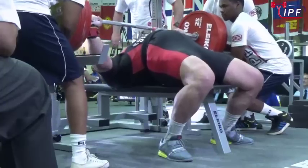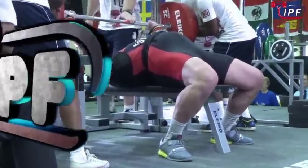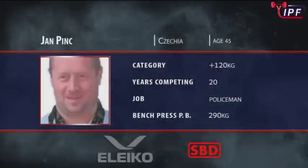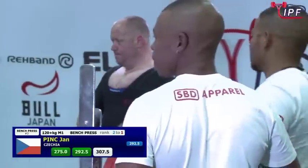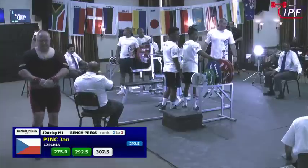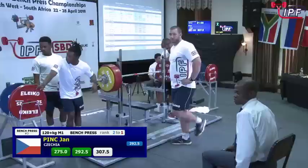He has the 307.5. Well, he had to, because he's just under 3 kilos heavier. And Kretschmar, also in class, also wants 307.5, but that's a bit of a reach. It's a 15 kilo jump. So the Czech lifter must have decided that the German is not going to get 307.5. Because this is the all or nothing game, isn't it? Yep. Because if Kretschmar gets it, he takes it on body weight. Yep.